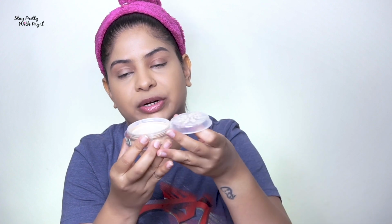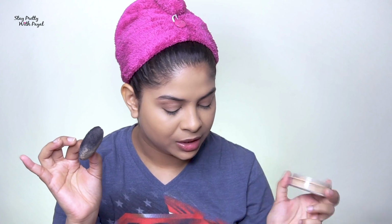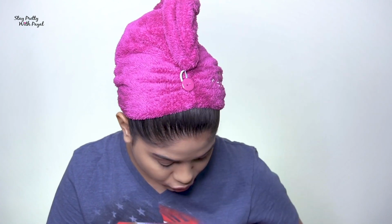As you guys can see, it has a lid and then it opens and you can see your powder, which I'm really impressed with. Initially I used to use my powder with a wet sponge, but now I like to use it with a puff, I guess that's what you call this. I'm just shaking it so that it comes out and I should be able to use it. Oh, it didn't. This is a thing which I don't like about loose powders. They are so messy. If you have any tips on how to use it, please let me know.